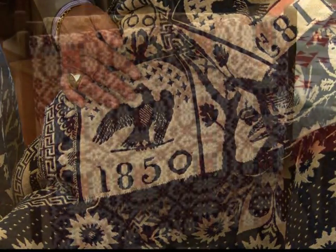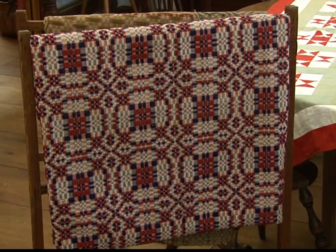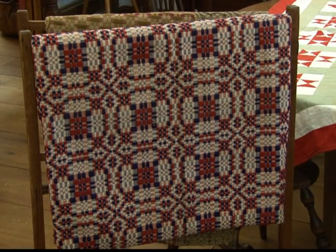Another coverlet I want to show you is from the 1820s. It is called an overshot coverlet and is also hand-loomed. This multicolored piece is quite fascinating. I want to close this segment on early American linens by sharing with you probably the most incredible quilt I've ever seen. Definitely the rarest. This is a signature quilt. It's dated 1880 and 1881.